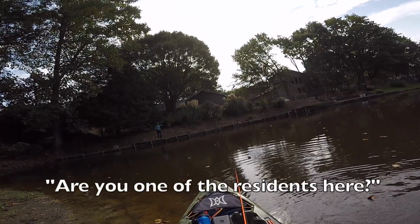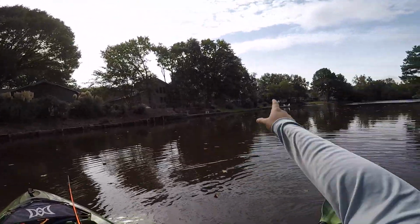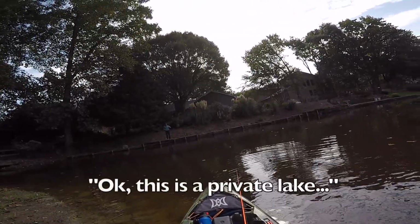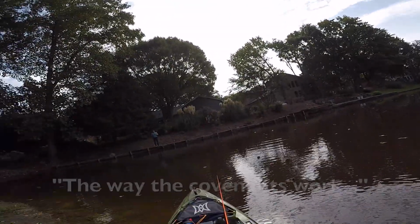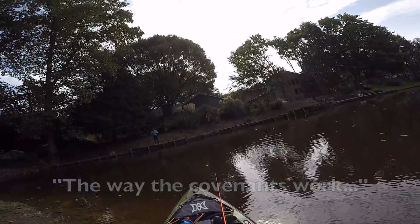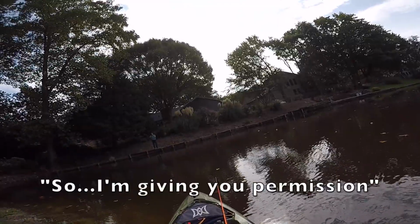As I'm trying to rescue this fishing pole, I have a local, Ken. His name's not Ken, but Ken is the male version of a Karen. Ken came up to me and stopped me while I was doing what I was doing. Are you one of the residents here? Yeah, I live over on Pigeon. Okay, this is a private lake for the 15 homeowners. The way the covenants work, so I'm giving you permission.